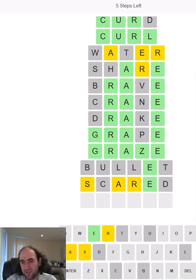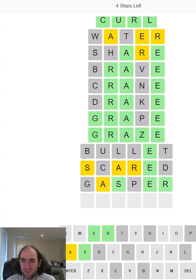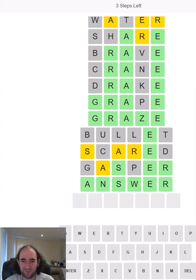Let's try Gasper. It's not going to be correct, but it lets me try some different letters. Oh, the A is not second after all that. I'm glad I didn't spend longer trying to think of what else it could be if it wasn't Gasper. Surely that means the A is going to be first. Oh, it's just answer, isn't it? That's a slightly more common word than Gasper. But anyway, we got there eventually, and now I have to hope that the seven-letter one doesn't trip me up too much.